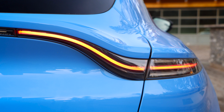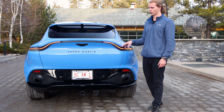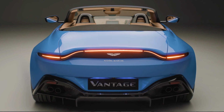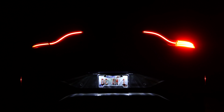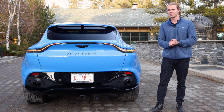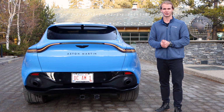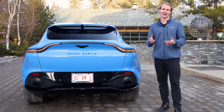The rear lights are pretty cool as well. This thing in the middle here is actually your third brake light, and then of course your standard indicators and stuff. But I love the design. They took it right off of the Vantage, which means at nighttime you look like you're driving around in a lifted Aston Martin Vantage. And lastly, in the back there is no DBX badge. It only says Aston Martin. And I think they've done that to try and stick with this minimalist trend that I've seen all over the DBX so far. But either way, I'll still try and come up with a funny acronym like I normally do.